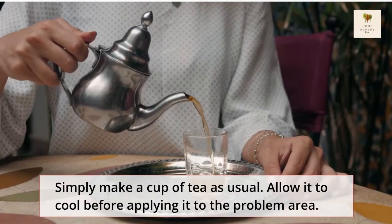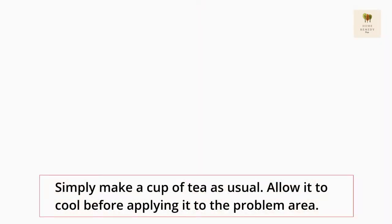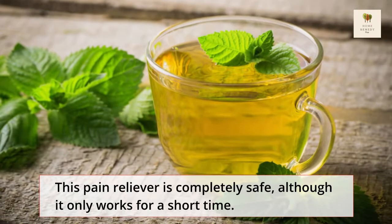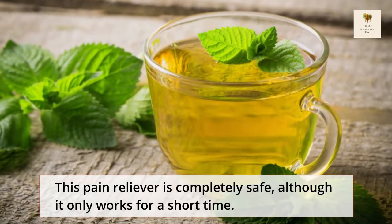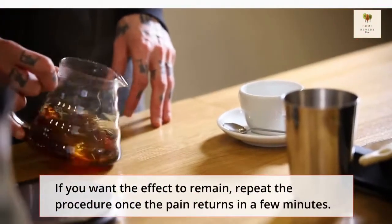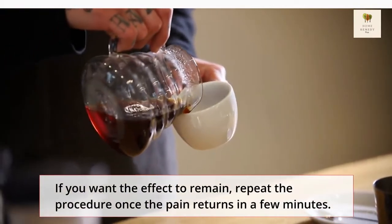Simply make a cup of tea as usual. Allow it to cool before applying it to the problem area. This pain reliever is completely safe, although it only works for a short time. If you want the effect to remain, repeat the procedure once the pain returns in a few minutes.